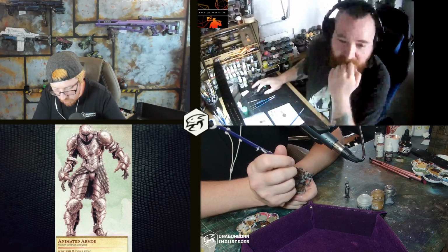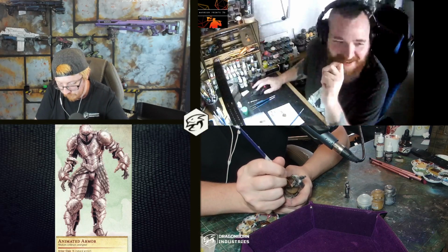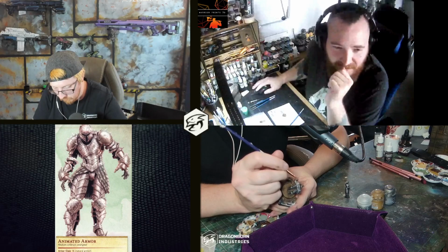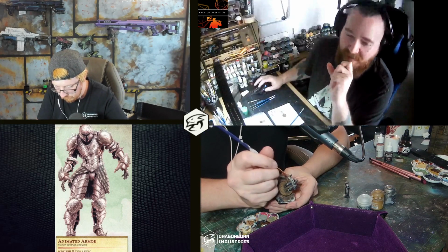Nat 20. Yes! Okay, roll damage first, please, before you do the other ones. Okay. 20 points of fire damage.